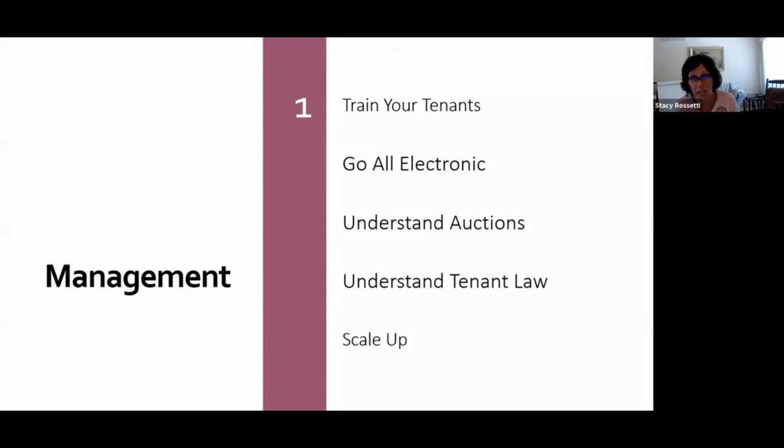In Georgia, there's a storage facility tenant law and there's a rental house tenant law. There's two different types. Some states it's the same thing. So you really have to understand the tenant law and the auction laws in your state. And then once you automate and systematize, you get to scale up and you can go out and buy another one.